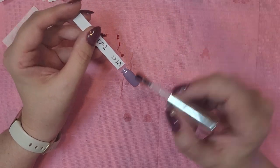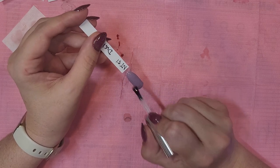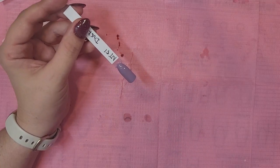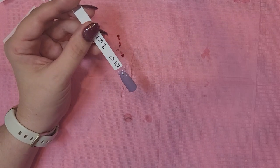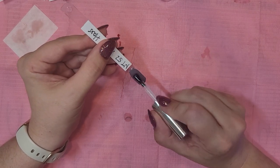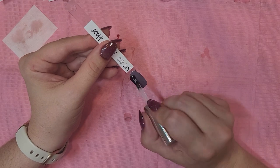Definitely love this dusk color. I bet it would look so great with the work from home color. Look at how cute those are together. So nice. After Hours, I love me a gray, especially in the winter. Oh, a nice cozy gray. Love it.